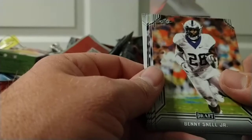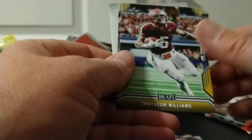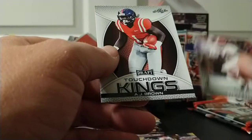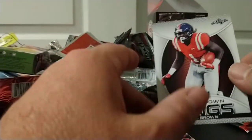Benny Snell, Glenlyn Ferrer, Trevon Williams, Damon Harris, and A.J. Brown. It's a front runner for Rookie of the Year. I guess I'll take him. All right, let's do the six-pack one. This is 2014.